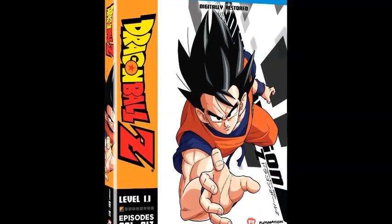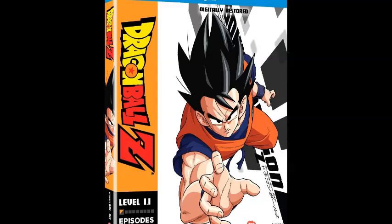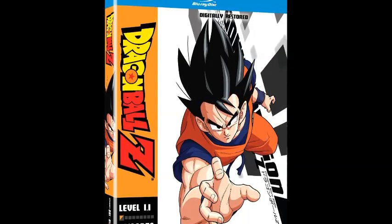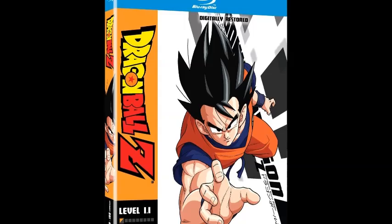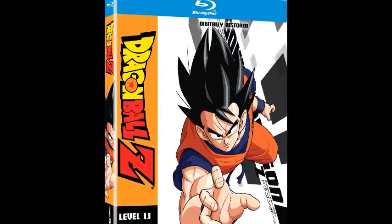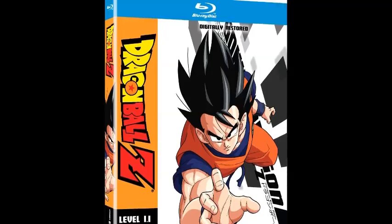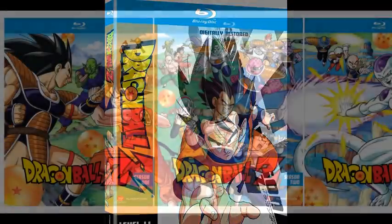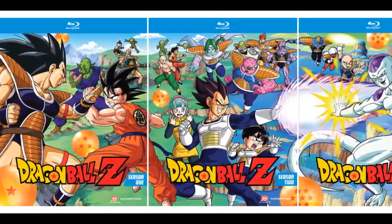They were 4:3 Blu-ray quality. They were Blu-rays with the correct colors and the correct saturation. But unfortunately, Funimation discontinued those due to them not making enough money versus how much they cost to produce. So instead, Funimation put out the other Blu-rays, which are the 9-volume Blu-rays.